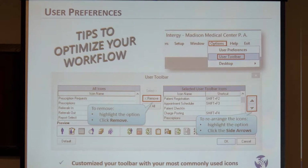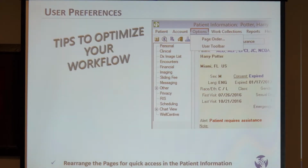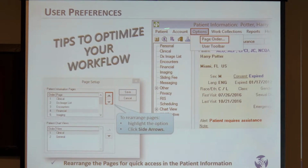Now, if you're a billing person, you're probably going to be working more with claims and payments, so move those icons closer. Customize the toolbar, customize the system to what works for you. That makes it easier. Now, this customization is by user. So whatever you do is going to be changed only and only for you as a user. Another thing that a lot of centers and a lot of end users are not very aware of is that when you go into the patient information window, you can actually reorder these pages.